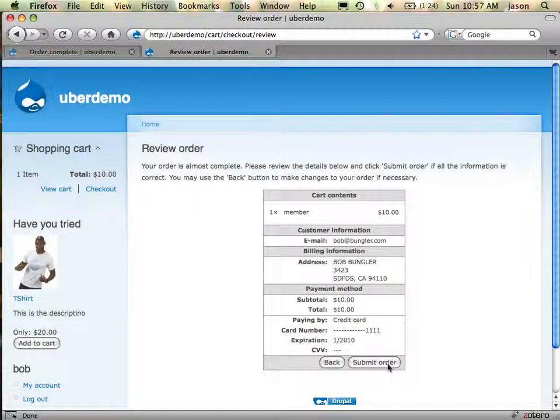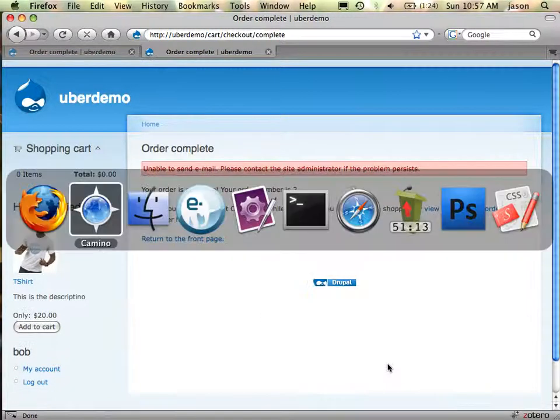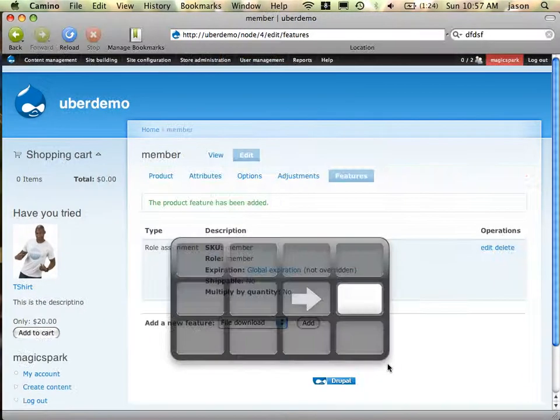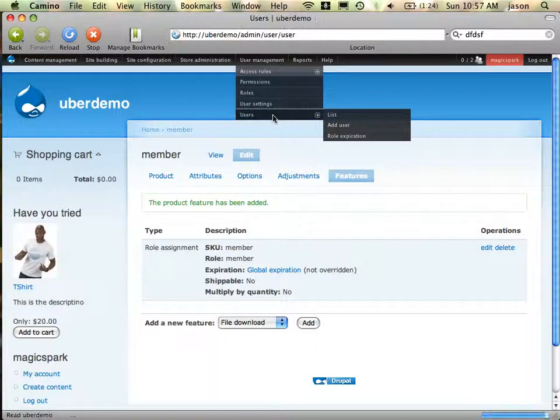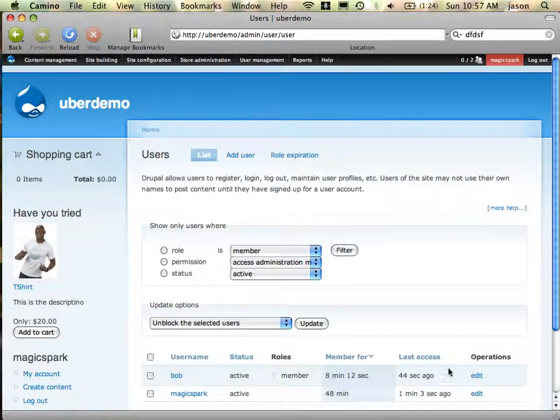Just copying and pasting. Okay, submit order, and let's see if it works. We can just go to users, and if we take a look at Bob, Bob is a member. Check it out.